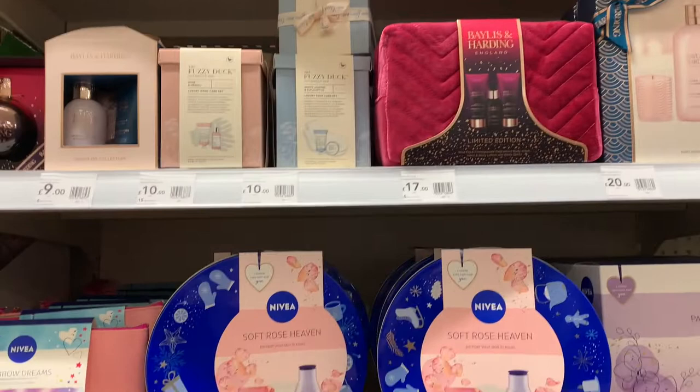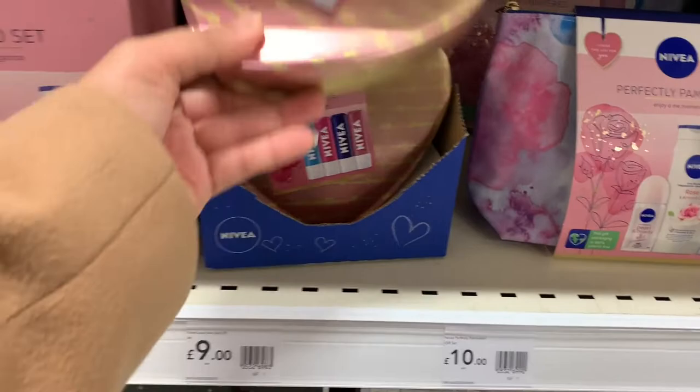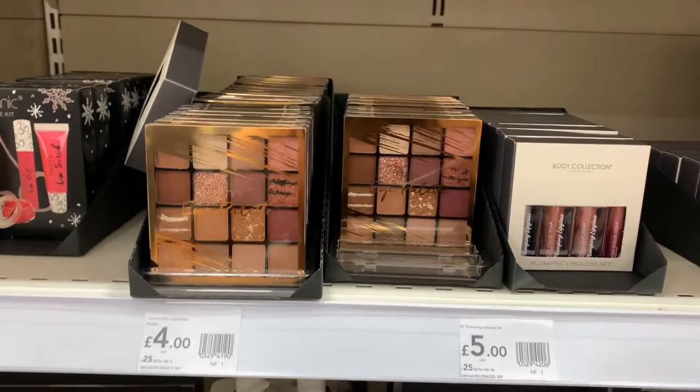It's good for gift. Soap Rose Heaven, 14 pounds. You have your cheaper one, 5 pounds, 6 pounds, and this heart is 9 pounds. I mean, brushes and eye palette, 4 pounds only. Nice.